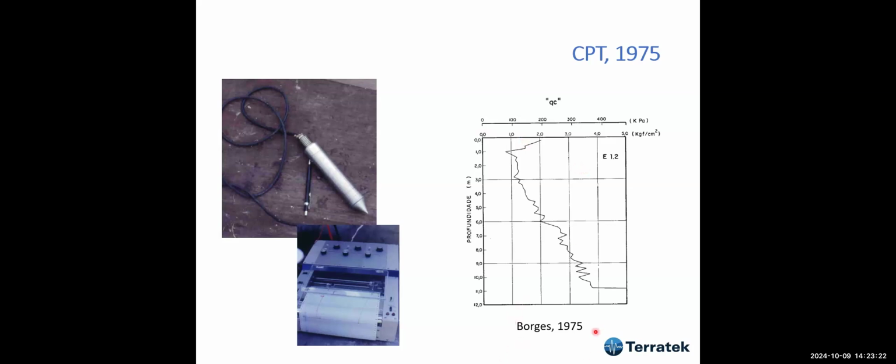It was a friend of mine who did this work, and that was his thesis. He designed a cone, and also this data acquisition system. In those days, we didn't have digital systems, digitalization, so we used paper plots. Very expensive equipment, but that was what was available in those days. We didn't have the digital system.